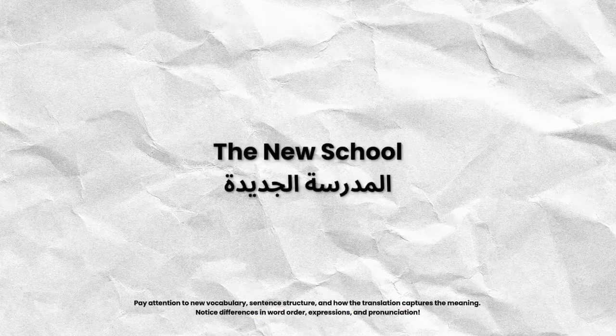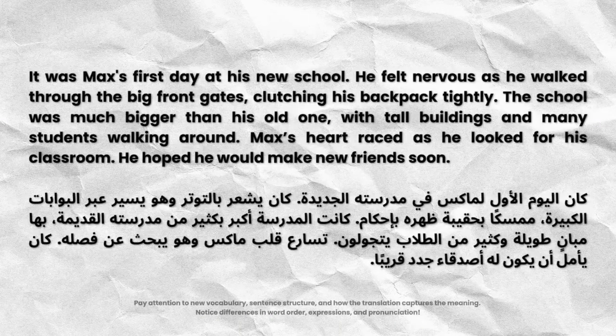The new school. It was Max's first day at his new school. He felt nervous as he walked through the big front gates, clutching his backpack tightly. The school was much bigger than his old one, with tall buildings and many students walking around. Max's heart raced as he looked for his classroom. He hoped he would make new friends soon.